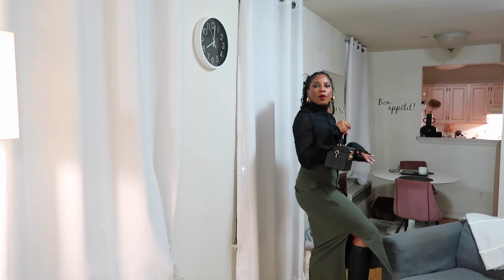All right, guys, so here's the look. My Something by Sanji top, this little bag from Marshall's, my Local European skirt. It's a cargo skirt with one slit on the side. And then I have on my Stuart Weitzman boots. I'll show you in the mirror. Then I'm just gonna put on my coat.